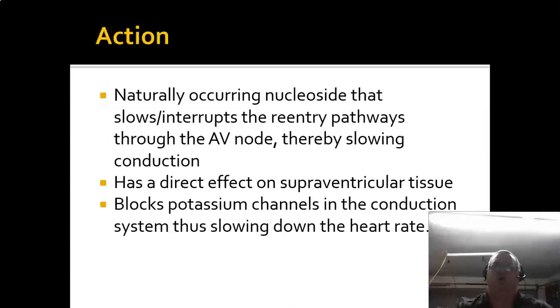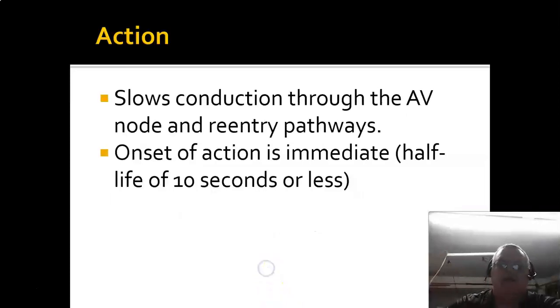What it does is it slows or interrupts the reentry pathways through the AV node, and it slows the conduction through both the AV node and the SA node. It blocks supraventricular tissue, so it actually stops that tissue. It blocks potassium channels, and therefore it slows down the conduction of the heart rate. So again, it slows the conduction through the AV node pathway.